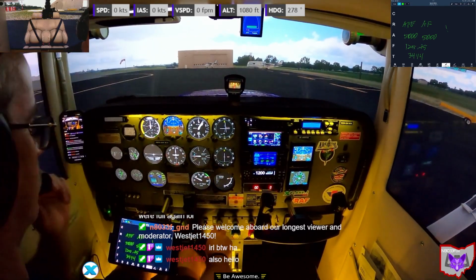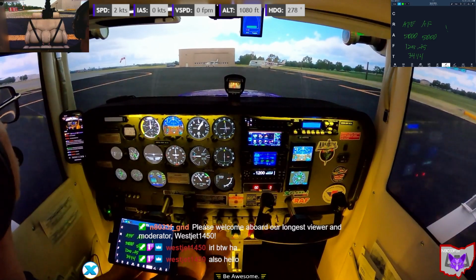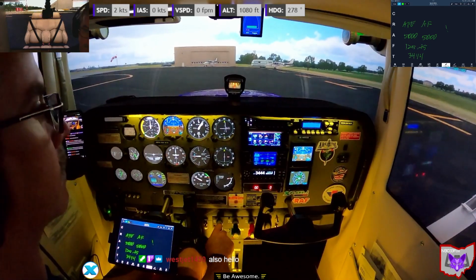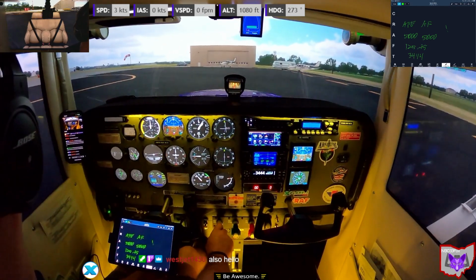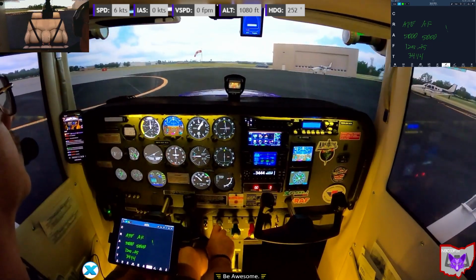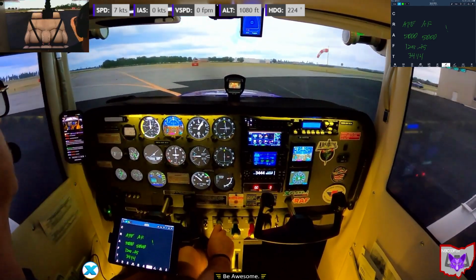Parking brake off. 3444. Departure is 125.905. Let's take a look at that windsock. Confirm our winds. 3, 6, 6.5, 7 maybe. But we're definitely runway 28.